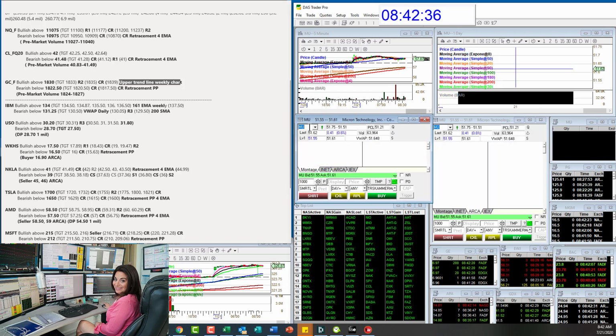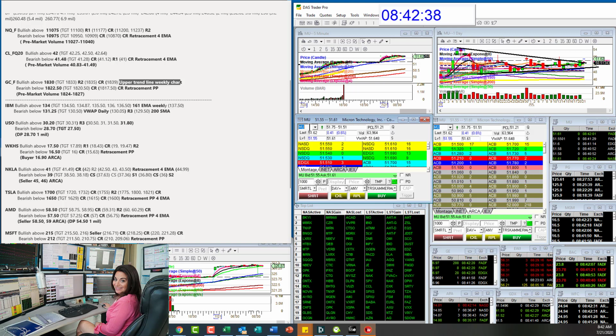MU should be rocking for you guys. Nice job on MU. This was in my dark pool insights. A lot of traders in the Java pit got into this swing last night, so excellent. Volume is not quite there yet, but it's above all those prints and looking amazing.